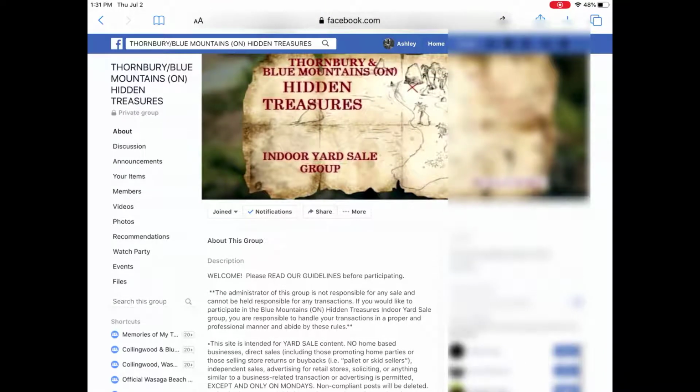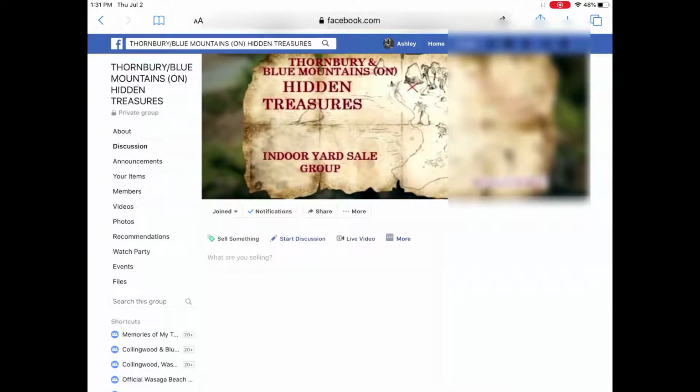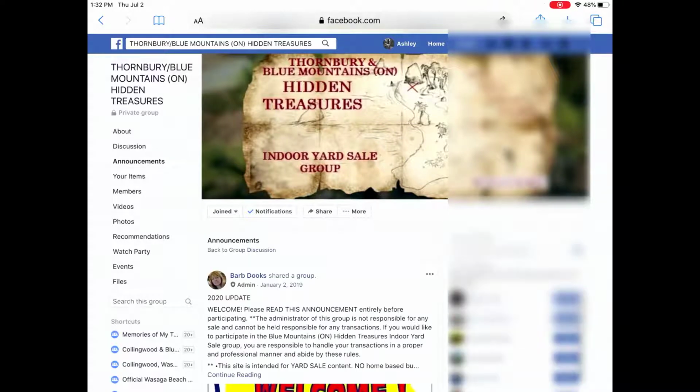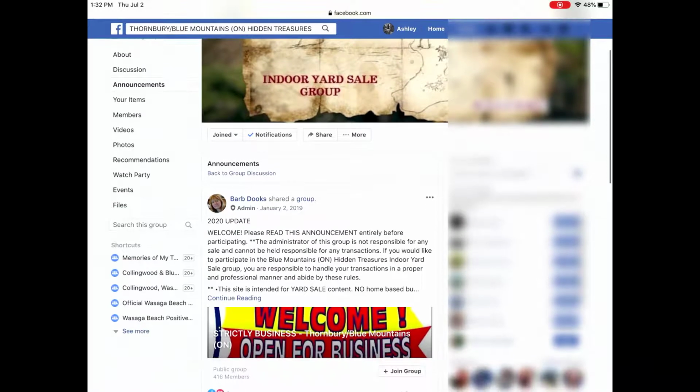There's a discussion section as well, which is basically what's being sold. Then announcements, if there are any. There's an announcement here that they've put down, so you're just going to read the announcements as well. These are the things you do before you post to something like this.